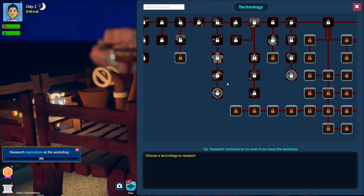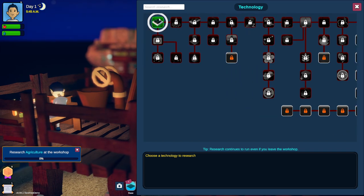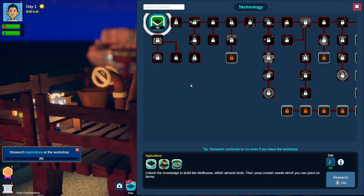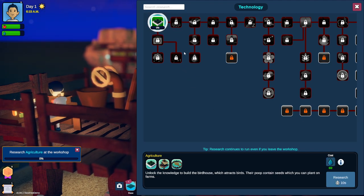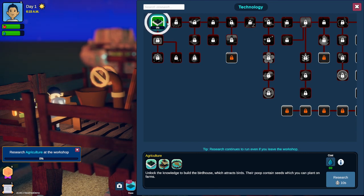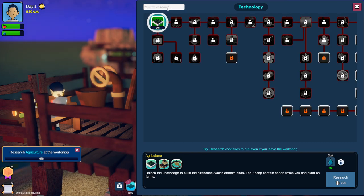Oh my gosh, a full tech tree. Choose a technology. Click. Deselect? No, cannot. Okay, it's fine. We can even search. So, does it work? Agriculture? Aha, it does. Awesome.